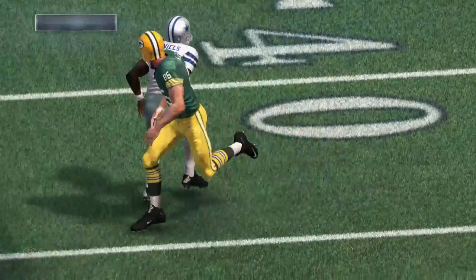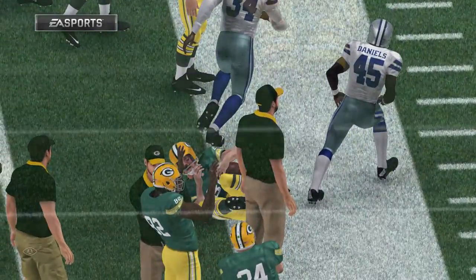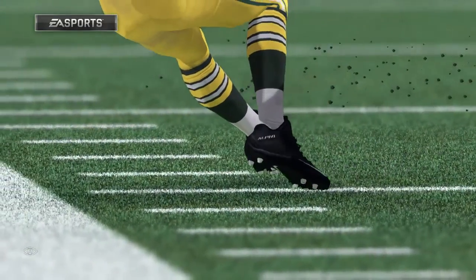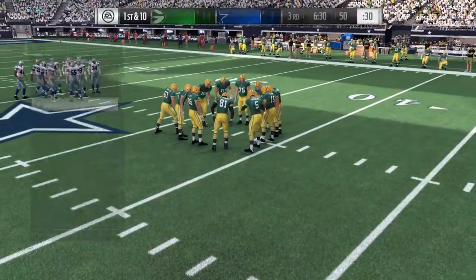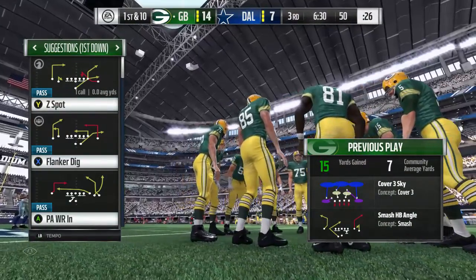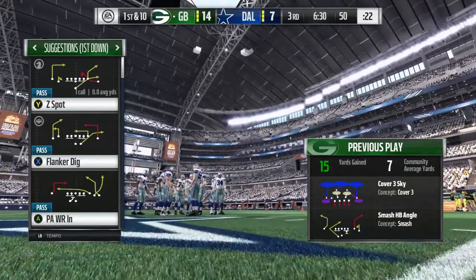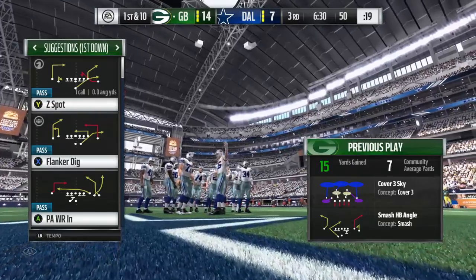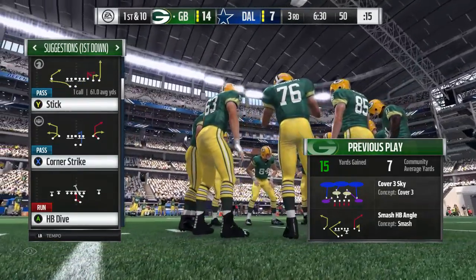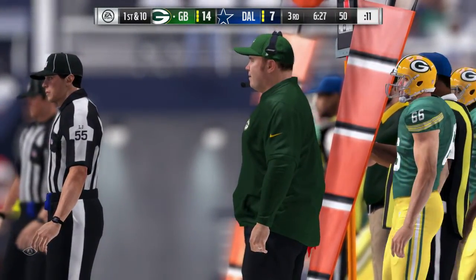Not only does he make the catch, but has enough body control to get his feet down in bounds, toe tapping and dragging to make sure he gets it done. First down and 10 now for the offensive group.